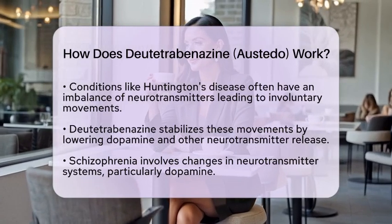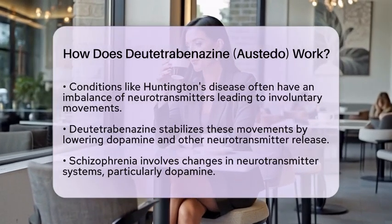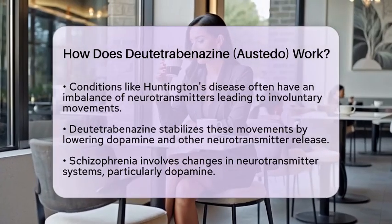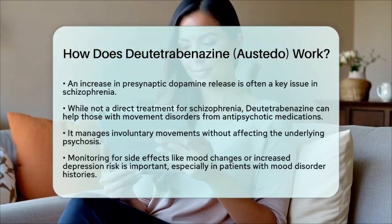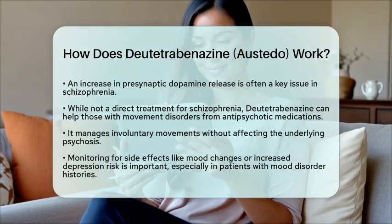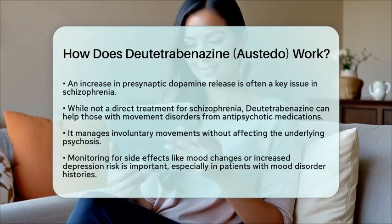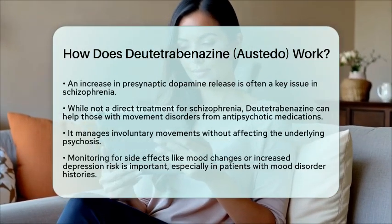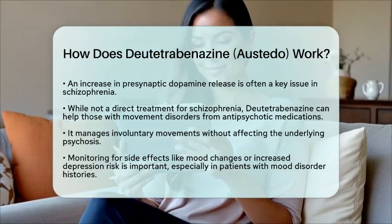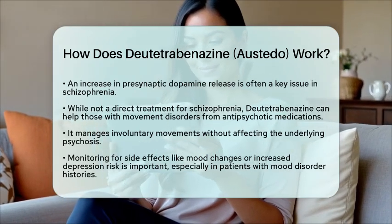For individuals with schizophrenia who develop movement disorders like Tardive dyskinesia due to antipsychotic medications, deutetrabenazine can be a helpful treatment option. It manages involuntary movements without directly affecting the underlying psychosis. However, it is important to monitor for potential side effects, such as mood changes or an increased risk of depression, especially in patients with a history of mood disorders.